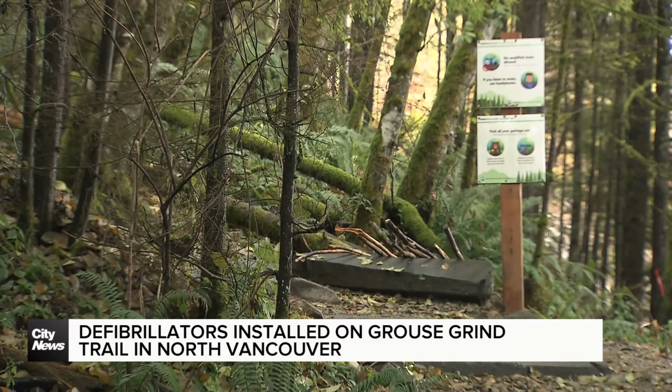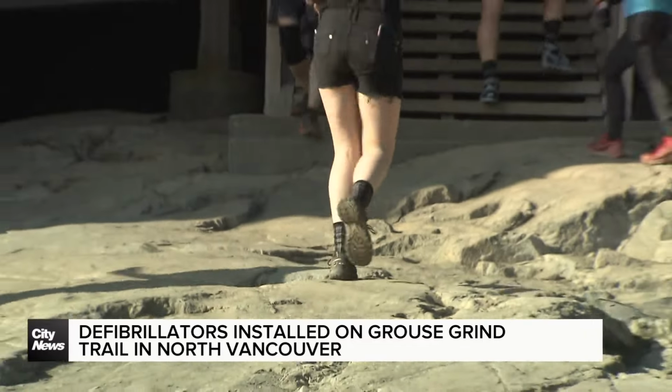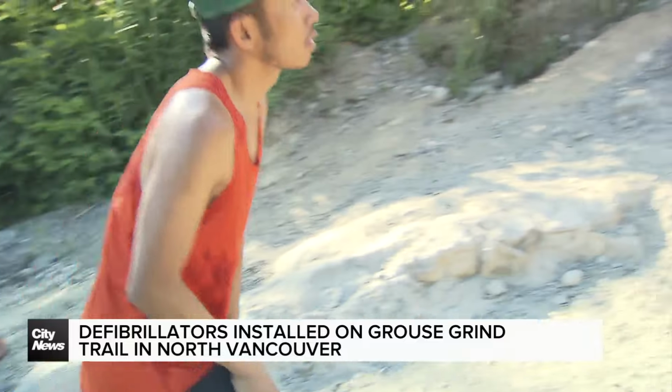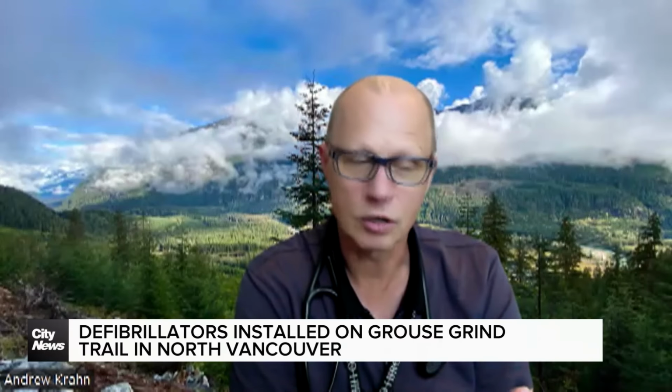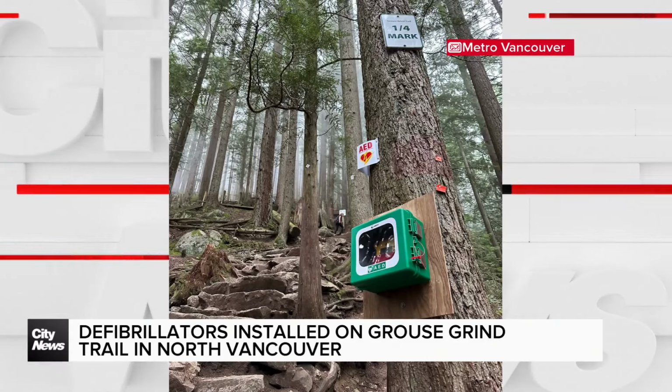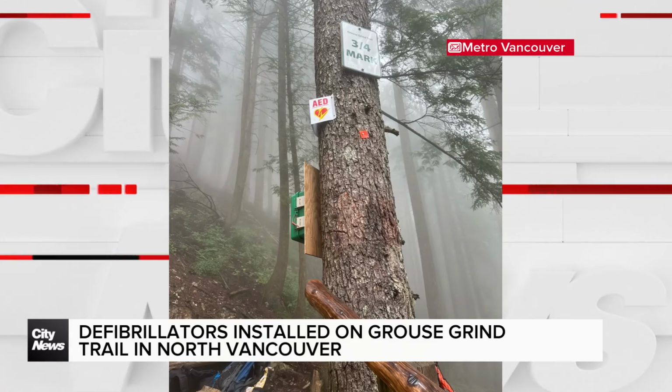Cardiologist Andrew Cron says when an individual goes into cardiac arrest, the heart stops pumping because it is going so fast it doesn't have time to produce proper blood flow. What the defibrillator does is it records and detects that very rapid, dangerous heartbeat, then gives a shock to restart the heart. Hikers can access defibrillators at the one-quarter, halfway, and three-quarter markers of the trail to provide quick access for anyone experiencing a cardiac emergency.